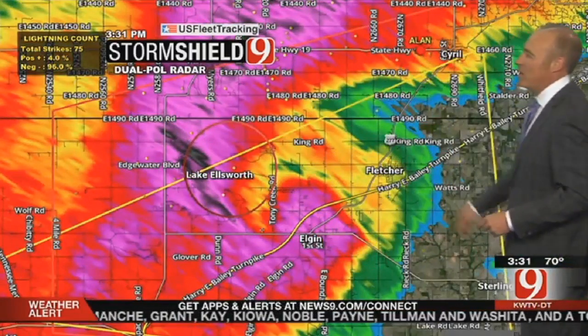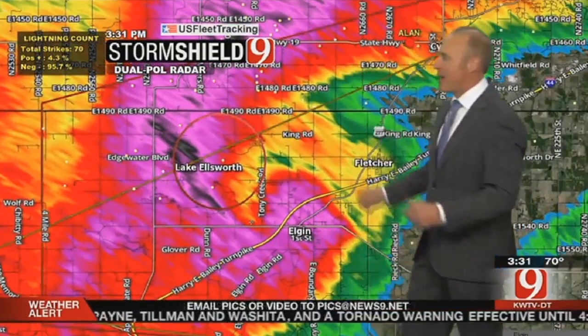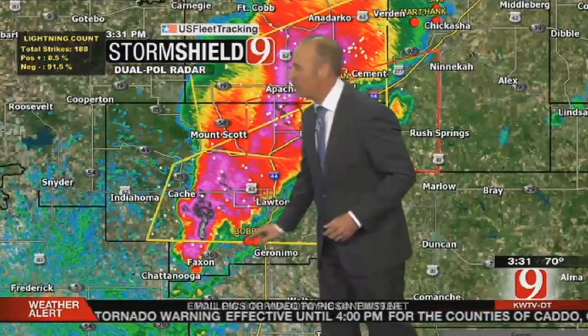Okay, there it is. All right, so Alan's coming in from the north, and let's back out just a bit. Let's talk about the southern storm here. And this thing down here continues to get stronger. Bobby and Val, they're looking right at it, looking at their shots.